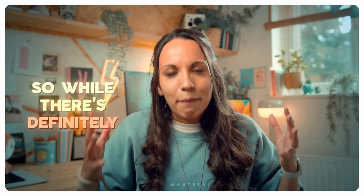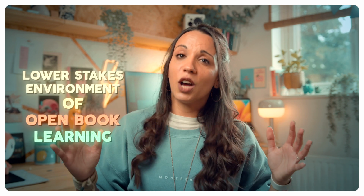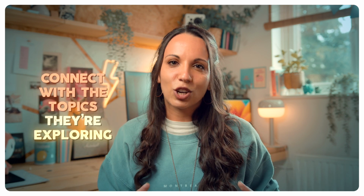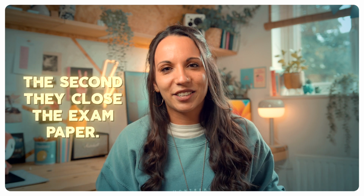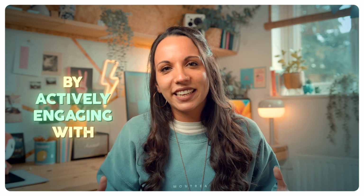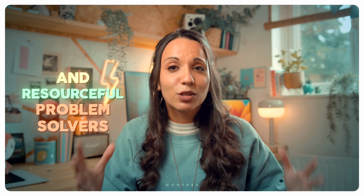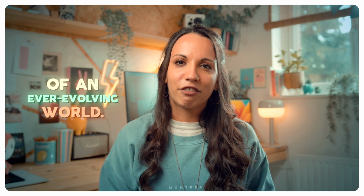So while there's definitely a place for exams and memorisation, giving students plenty of time in the lower stakes environment of open book learning will ensure that they connect with the topics they're exploring, so that the information doesn't just fall out the other ear the second they close the exam paper. By actively engaging with and enjoying the material, they'll become lifelong learners and resourceful problem solvers, better prepared to face the challenges of an ever-evolving world.